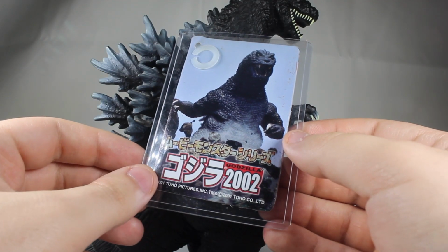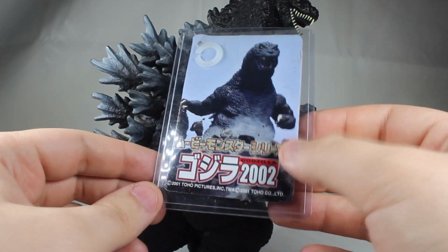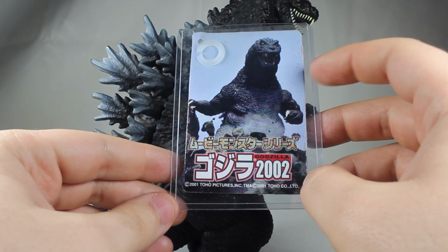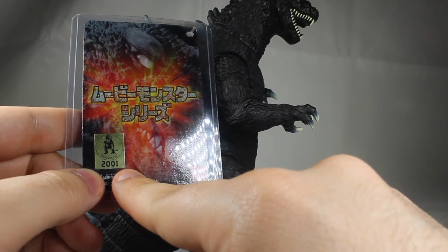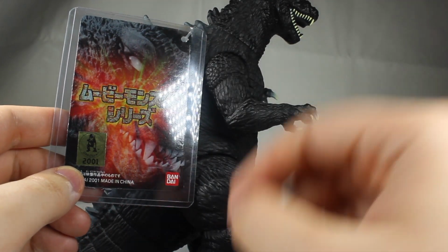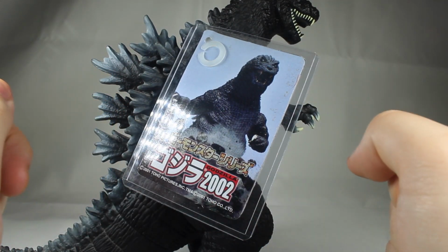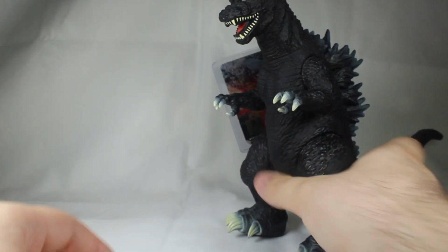Taking a look at the tag, it is in a protector here, and I really don't want to take it out, so I apologize. We're just going to be looking at the front and back of the tag. I want to keep this in good condition, but here is a picture of GMK Godzilla on the front, smashing through some rocks, and then we have another picture of GMK back here with the 2001 Godzilla golden sticker over here. Truly, from figure to tag, this guy is just beautiful, and I really need to get my hands on the rest of the GMK squad.